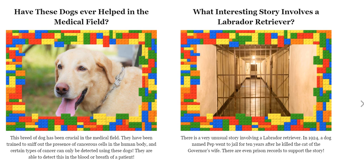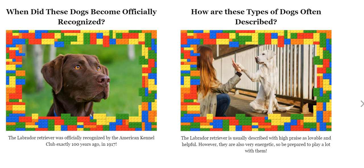There's a very unusual story about a Labrador Retriever. In 1924, a dog named Pep went to jail for 10 years after he killed the cat of the governor's wife. There are even prison records to support the story. The Labrador Retriever was officially recognized by the American Kennel Club exactly 100 years ago, in 1917.